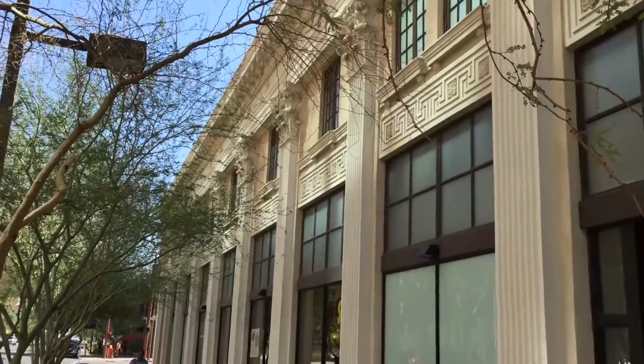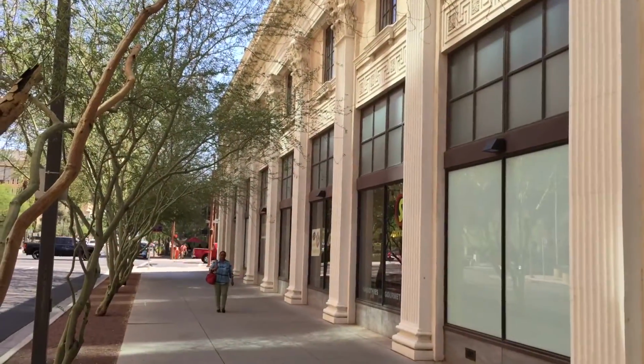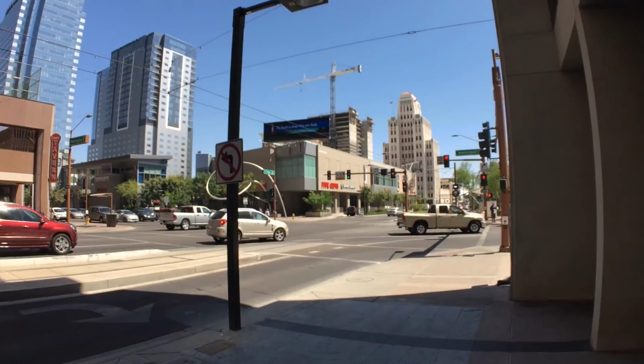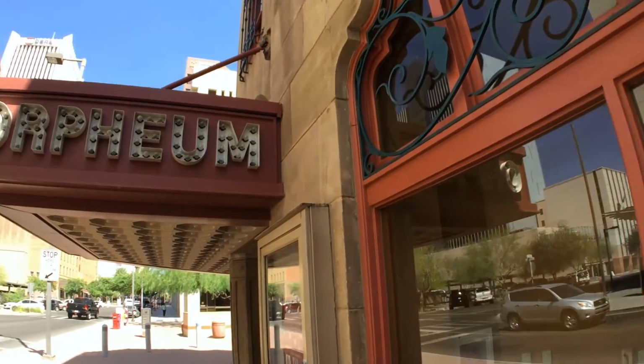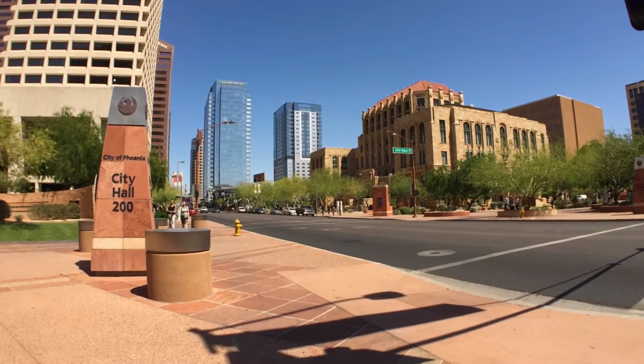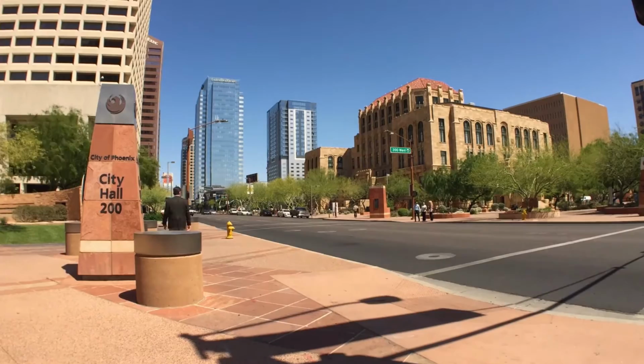Historic buildings are so important to the vitality of our city, especially in the downtown area. People want to be in historic buildings. They have a unique character, they have a history, and people really enjoy being in those buildings, and we hope they're around for a long time for future generations to enjoy.